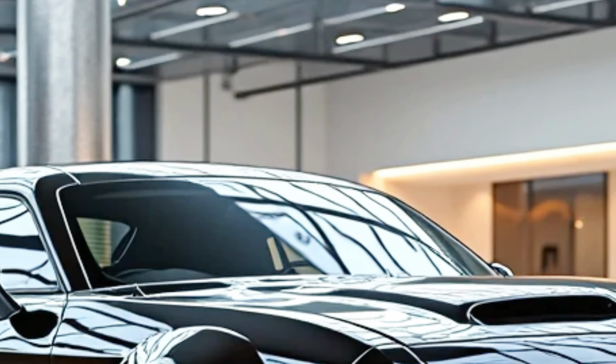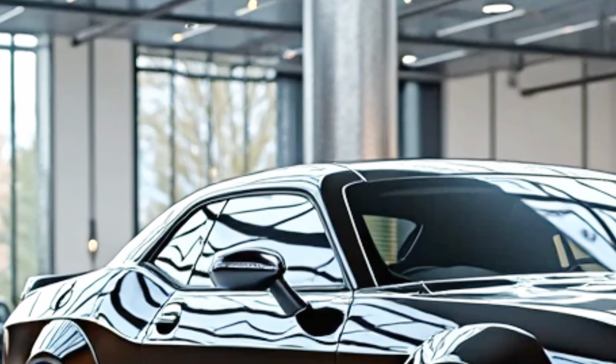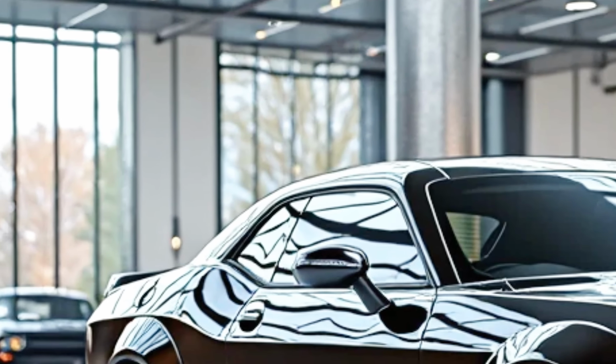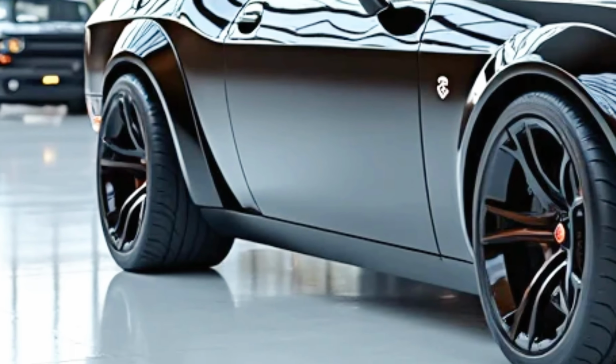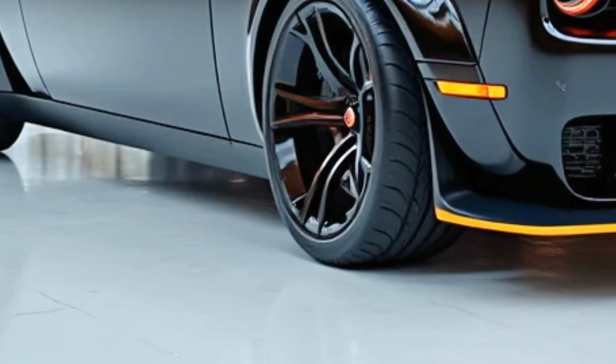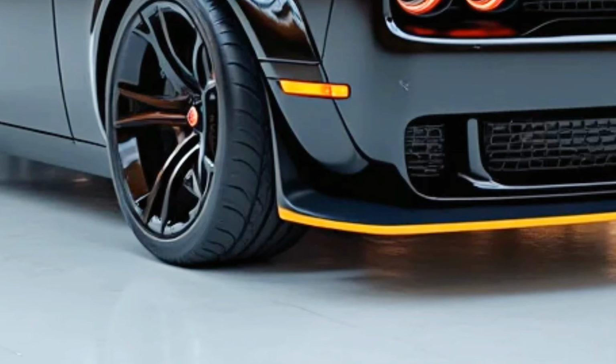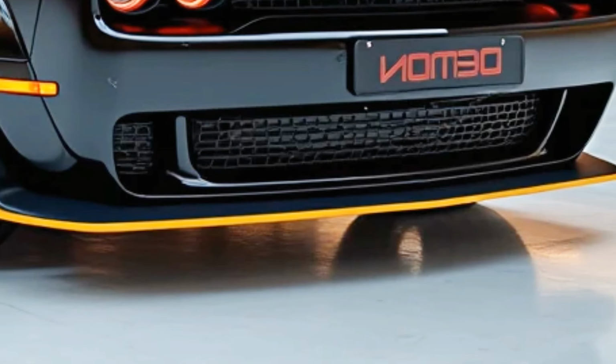On the exterior, the 2026 Dodge Demon has evolved into something that looks every bit as brutal as it performs. The widebody stance is back, more aggressive than ever, with flared fenders that house massive 20-inch wheels wrapped in drag-focused rubber. The front fascia is redesigned with sharper angles, functional air intakes, and a hood scoop so massive it practically inhales the atmosphere around it.